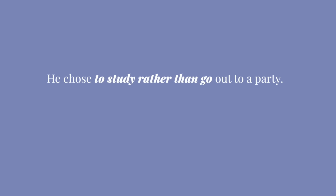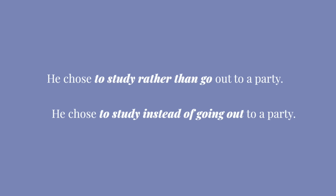Now that you have a full picture of how to use rather than and instead of correctly, I've got a quick quiz for you. Take a look at these two example sentences and tell me which one is correct. He chose to study rather than go out to a party. He chose to study instead of going out to a party. You're exactly right. They're both perfectly accurate. In the first one, we're using parallel structure with two verbs on either side. And in the second, we have changed the verb after instead of into a gerund, making it work just fine.